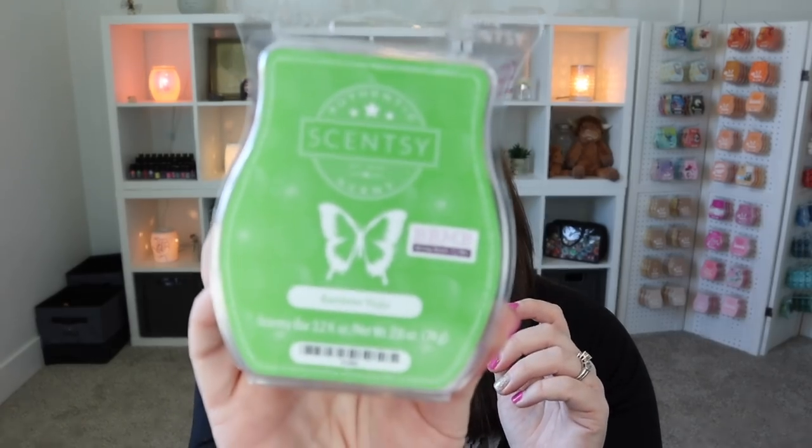Really, really nice. Let me read you the description. Bamboo Yuzu is described as: imagine a Japanese garden as you breathe in dewy bamboo, tranquil lotus flower, and fresh yuzu with hints of sage. I feel like they pretty much nailed that. It's really good. I don't remember the scent performance on this one. I've smelled it before, but I don't remember warming it or the performance, but it smells like it's going to be a nice scent. So that is Bamboo Yuzu, available June 1st during Bring Back My Bar.